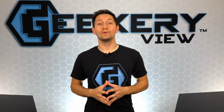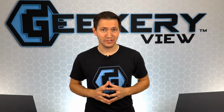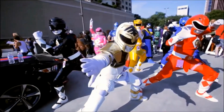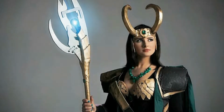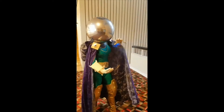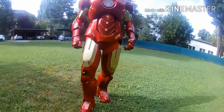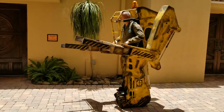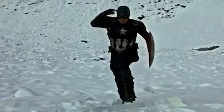Here at the Geekery Review, we love cosplay and costumes. We want to show the world how fun, creative, and skilled cosplayers can be. We want to get the cosplay community involved because we know that there's a lot of creative, passionate people with great talents. A lot of these cosplayers make their own costume pieces with a variety of materials: armor, clothing, weapons, 3D printing, casting and molding, makeup, and much, much more.